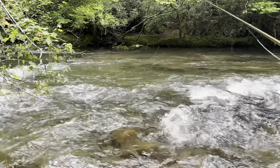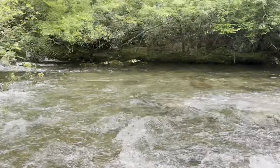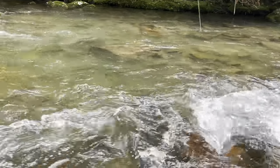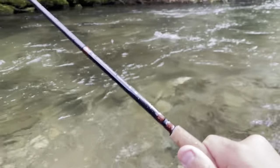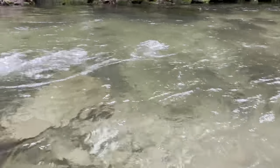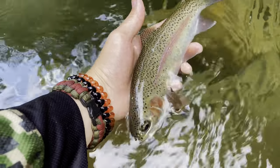It's starting to rain. Let's see if there's another one in that pocket. Nope. Ah, I missed him. There we go. All right. What we got? A little rainbow? Yeah. Got some rain coming in. They're a pretty nice wild rainbow. Decent. Jeez. He ain't happy. Get in. Cool. Dang. Let's get him in the net. Yeah. Good fish.